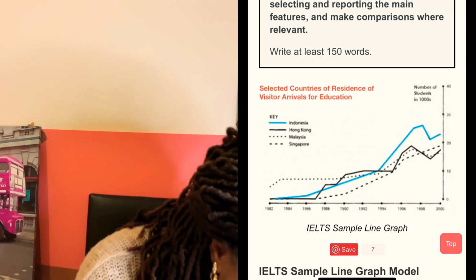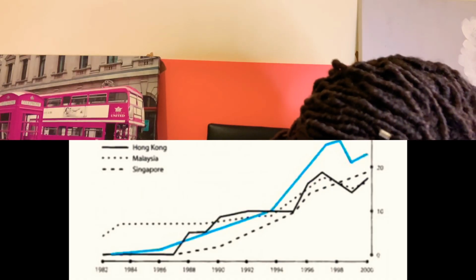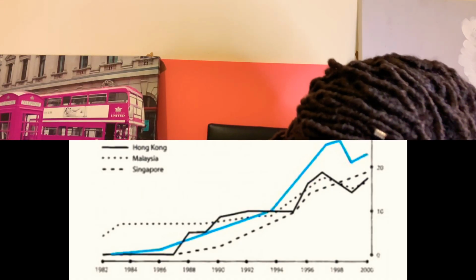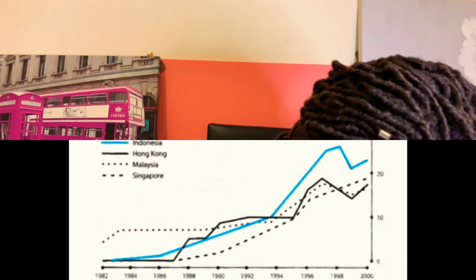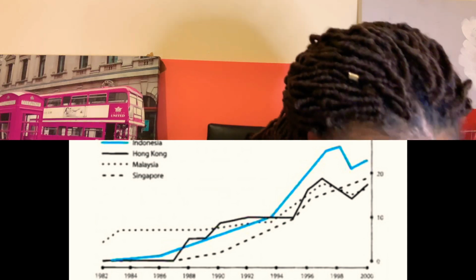It peaked around 1998 and fell around 1999, and then in the year 2000 it got to almost 23,000, about 23,000. So that is the most conspicuous thing here.